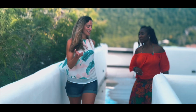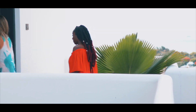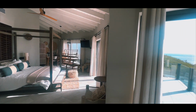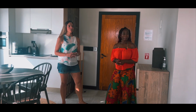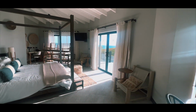So we're up at Tamarind Hills now, and I am so excited to show you this beautiful 1-bedroom suite. Oh, this is beautiful. Wow. I know, right? This is so well done. Are they all done like this? Yeah, they are. The only difference is the location, but inside the unit, they have this beautiful furniture and the artwork. So yeah, they're all spectacular. You just have to choose which one has the best view for you.